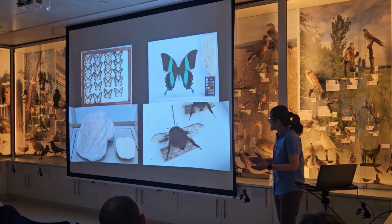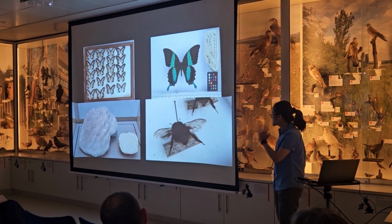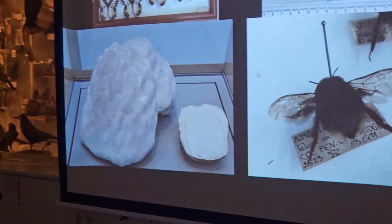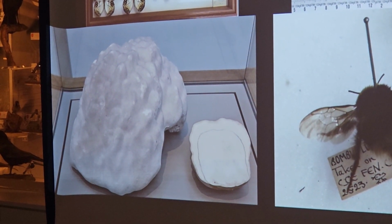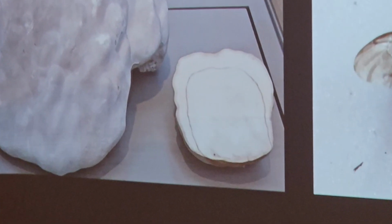Sometimes we also get cool things like, on the left you see a coral from Thailand, held at the Natural History Museum, and that red line you can see in the cross section is from an iron pollution event that occurred in a nearby factory. So that gives us a picture of the environmental conditions that were around the specimen at the time.